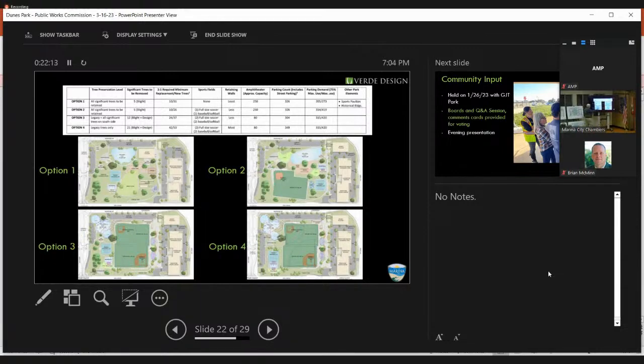And then we did a summary of the fields. So the first one has no fields. The second one has full-size soccer, youth baseball. The third one has full-size soccer, 2 of them. Same with the fourth, and then youth baseball and older baseball and softball. And then retaining walls, essentially from option 1 to option 4, you start with the least and you go to the most. And then the amphitheater, we were estimating in options 1 and 2 about a 250 person capacity, where 3 and 4 have an 80 person capacity.